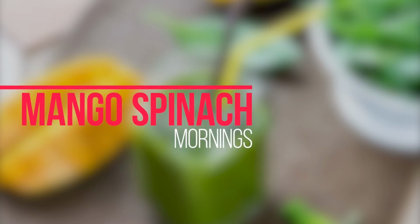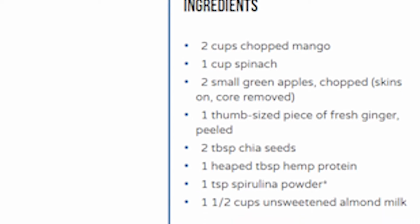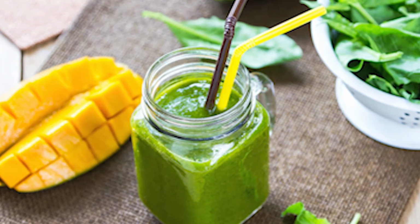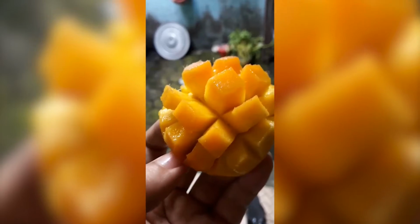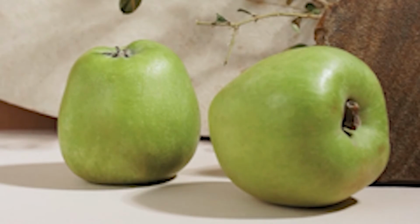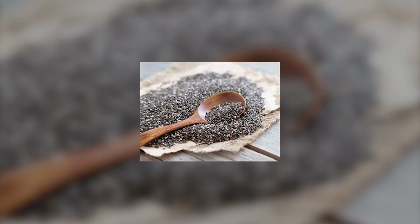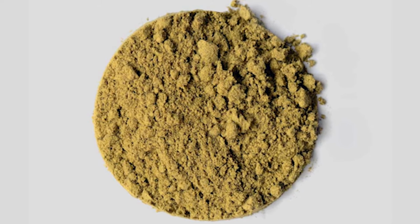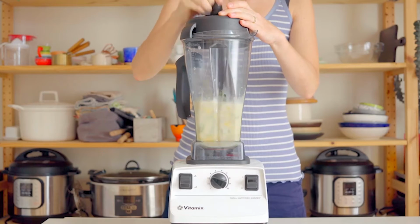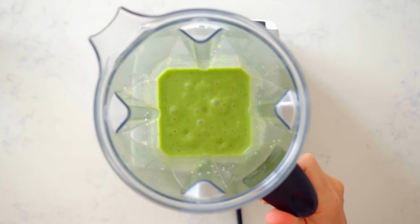Mango spinach mornings. Wallflower Kitchen knows the way to our heart with this mango green smoothie. It's dairy-free, gluten-free, and oh so tasty. Head to the kitchen and grab 2 cups of frozen, cubed mangoes, 1 cup of spinach, 2 green apples, a small piece of fresh ginger, 2 tablespoons of chia seeds, 1 tablespoon of hemp protein, 1 teaspoon spirulina powder, 1½ cup of almond milk. Blend and drink happily on your way to work or on a Sunday morning after a workout.